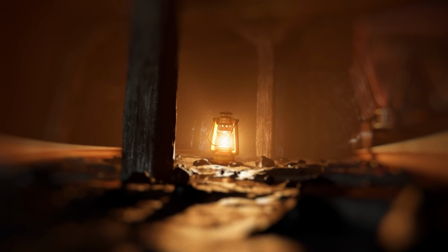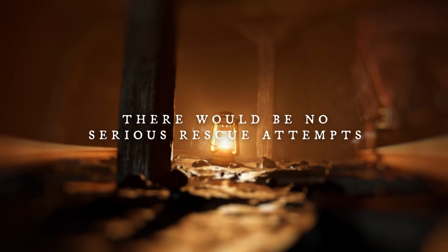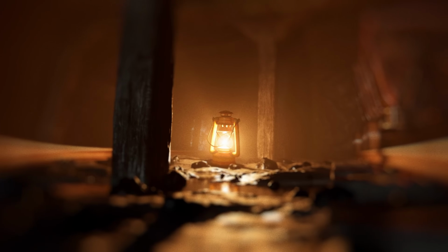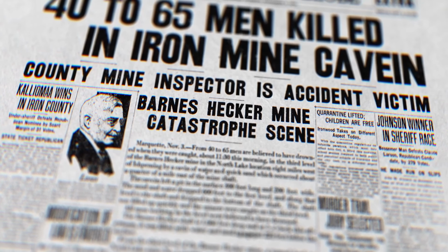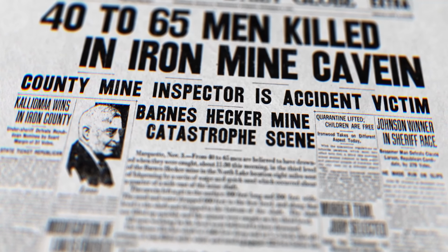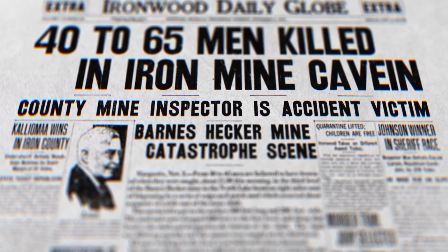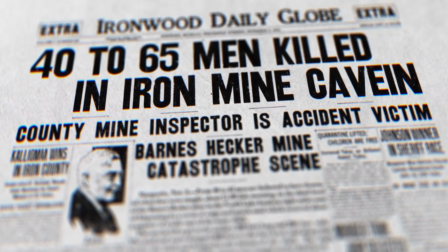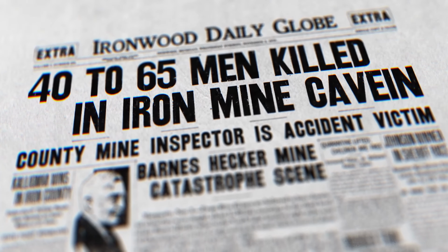In the aftermath, there would be no serious rescue attempts made into Barnes Hecker. Workers and family members could only use buckets and the ore skip to try and bail water out of the mine, but this was an impossible task. In addition, there was just no one left to rescue. Even if someone had found a pocket of air, in 1926 the technology to get them simply wasn't available. Even today, with how large the mine is and the potential for collapses, it likely wouldn't have been possible even if a team of cave diving specialists had been waiting at the entrance.